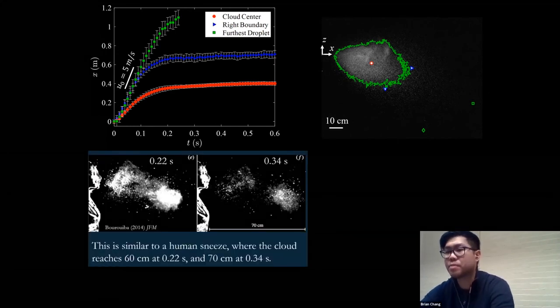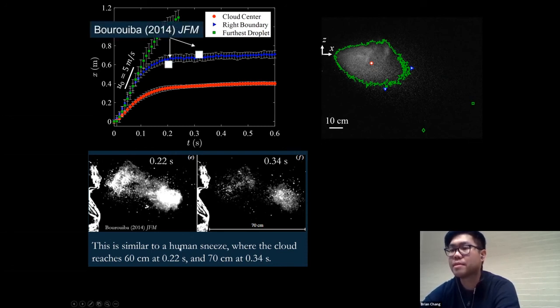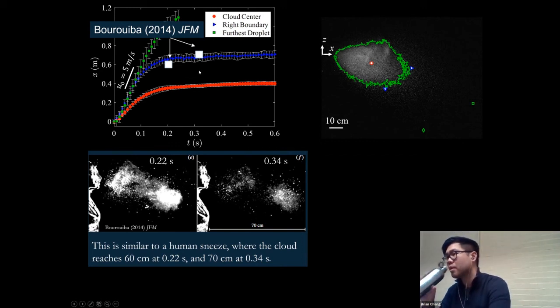And when we compare this with human data in literature, we find that we're pretty close to what a human sneeze would do. So this is work done by MIT and Lydia Bourouiba's group. And from these two images, we find that our synthetic sneeze is very close to what you would see in a human sneeze as well.